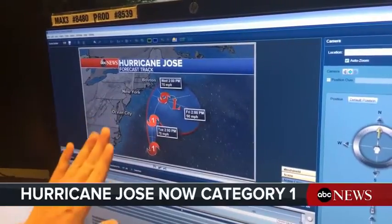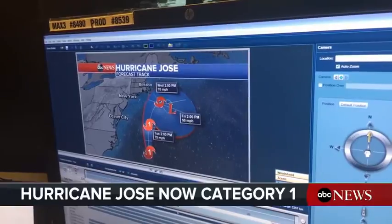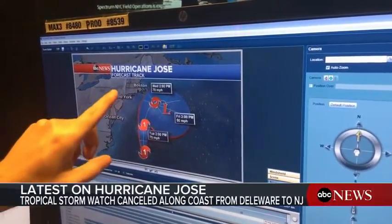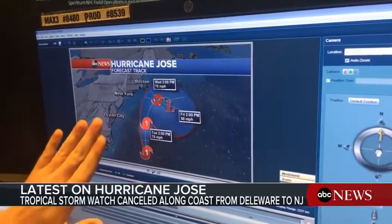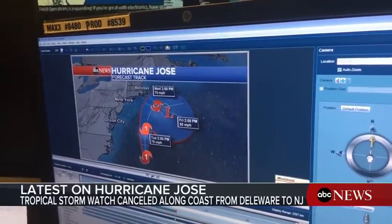Some good news for portions of the Delaware, New Jersey coastline. We did just have the tropical storm watches canceled. Right. But still up for parts of Long Island, Connecticut, and then again, while here it could be slightly lower impacts, again, we had to wait till we got in this time frame to get specific.